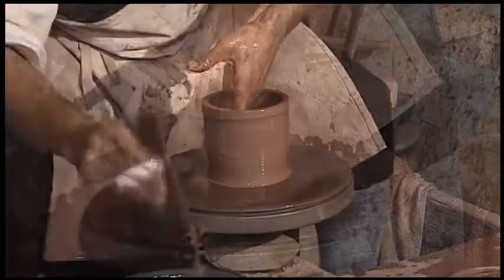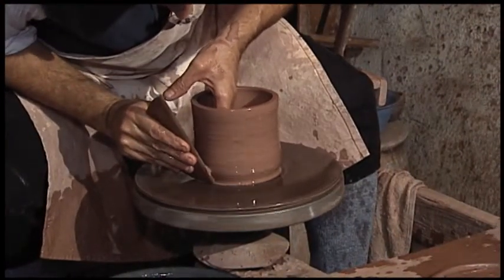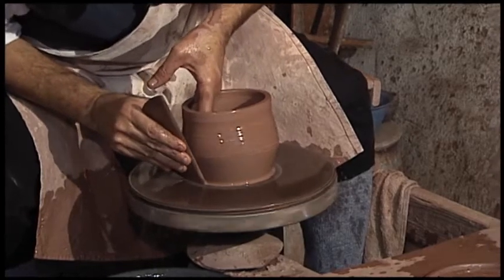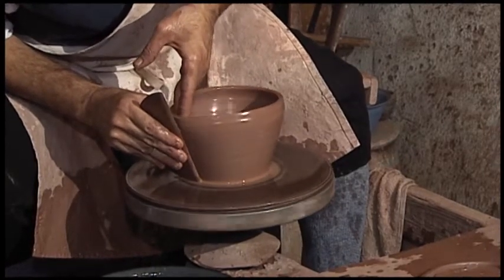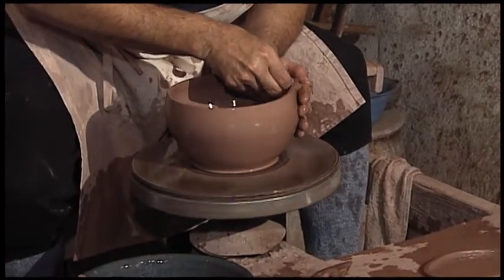This is where I put my hand on the inside, and we just start pulling it out so we can make that bowl shape. And once I get it to the right size that I want, we'll take my fingers, we'll go on the top, we'll press down, we'll make a little lip, and then I'll just take a little sponge and we'll kind of clean out, smooth out the outside, get rid of the water, and there's our bowl.